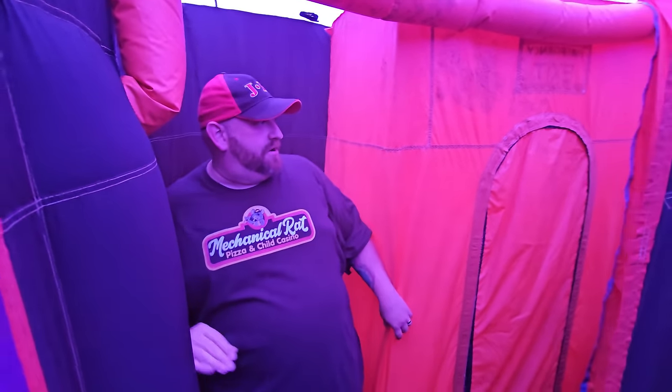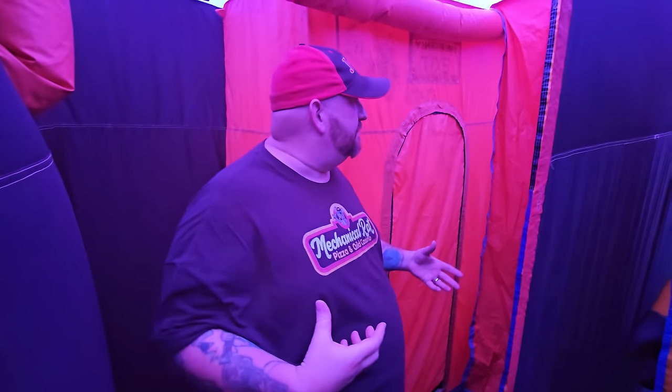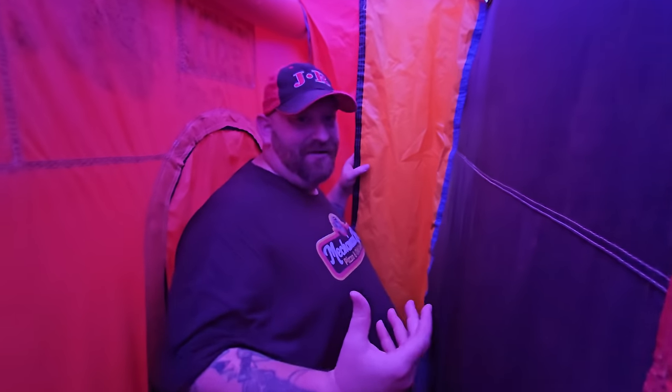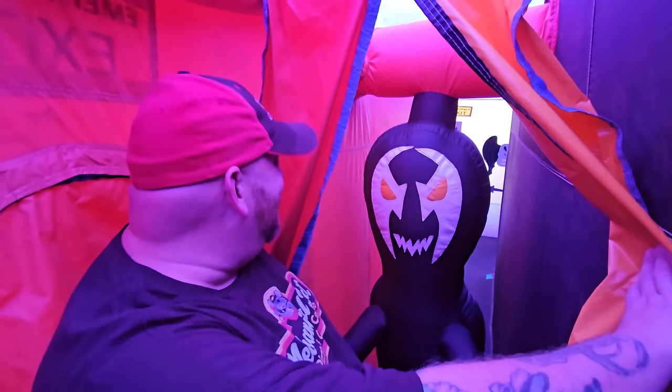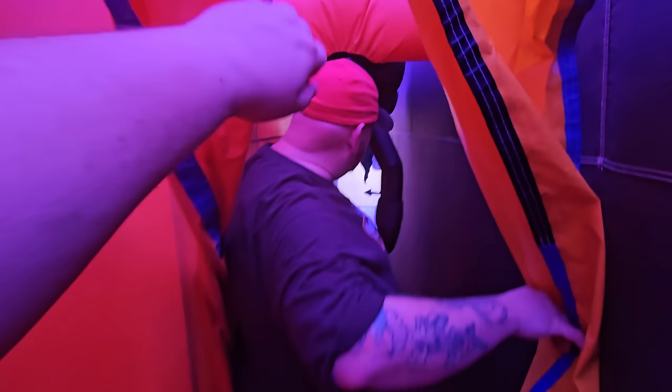That's a huge area. Then we got the door over here that's Velcro. You could open that up and make it even more confusing. And then through here, we're gonna reveal who the other ghostie is. What in the world is that? It's Nacho Libre. Get that corn out of my face. All right, let's push through Nacho Libre.